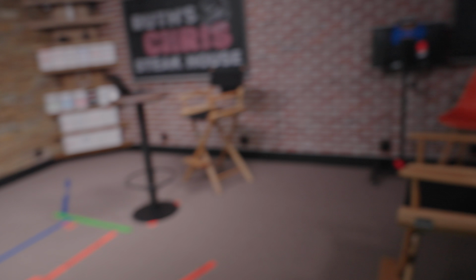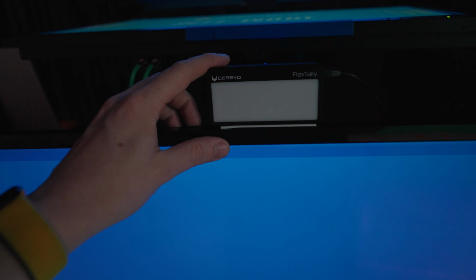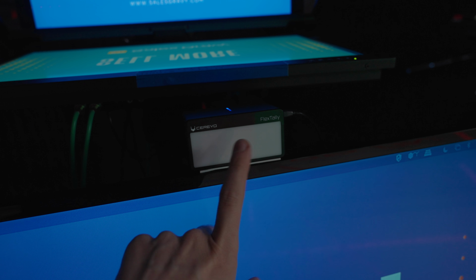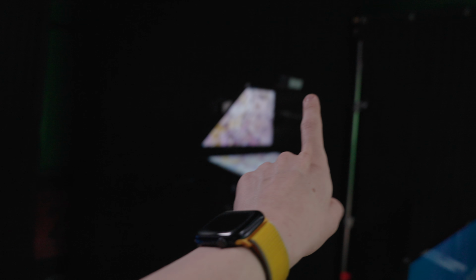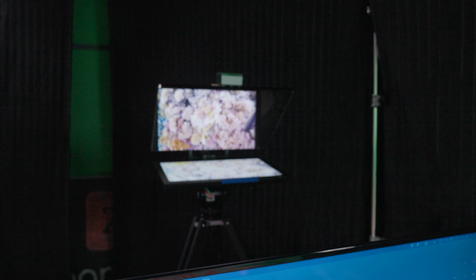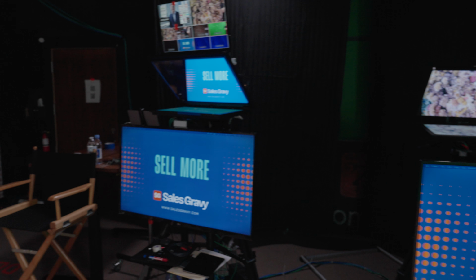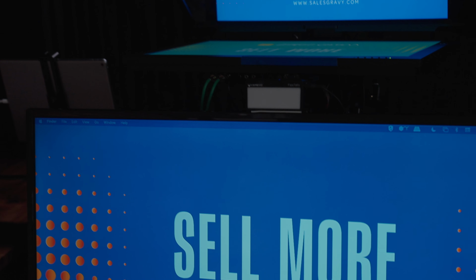And we also have tele lights. So these tele lights are showing the talent, obviously the green and red, to see which one is on air. And you can see it's on all of these. So there's one on the green screen, there's one on this camera, and there's one on that camera. So the three main angles are displayed.